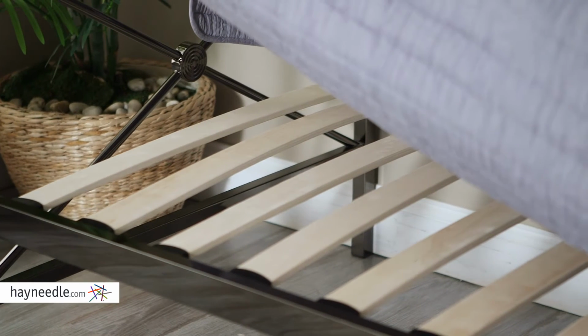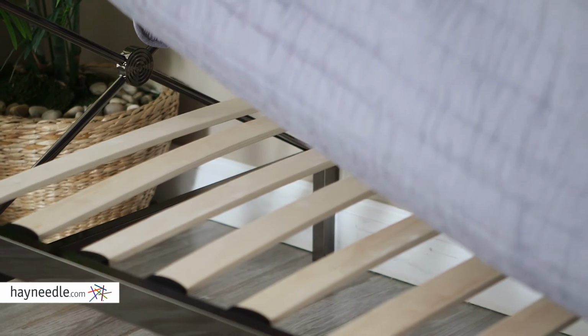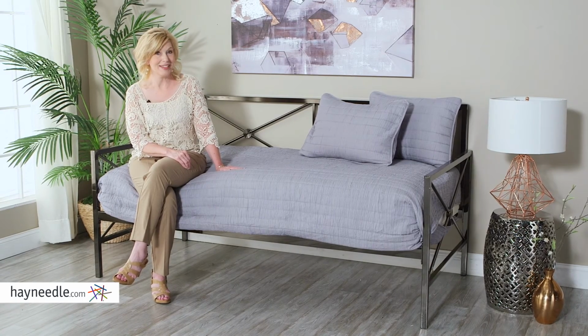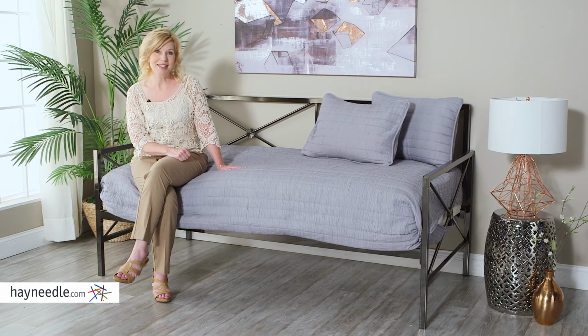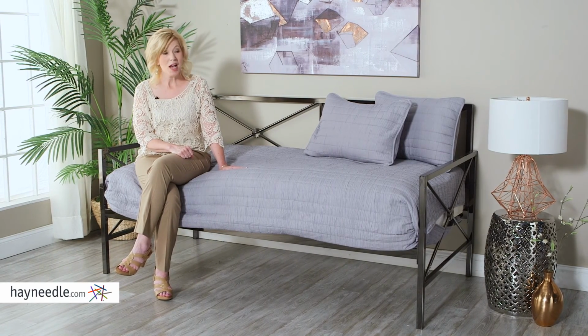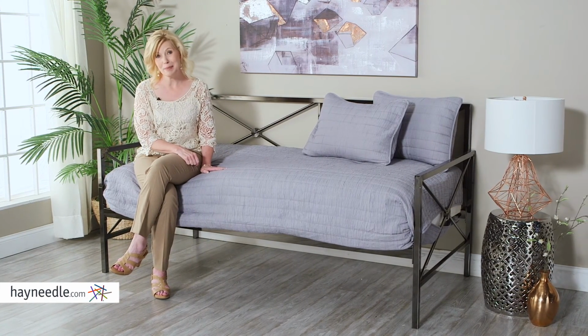And your twin-size mattress rests on a sturdy wood slat support system. The Belham Living Everton Daybed is a versatile piece. During the day, it can function as a place to sit and relax, and at night, it can function as a full-out place to sleep. Plus, it takes up less room than a full-size bed.